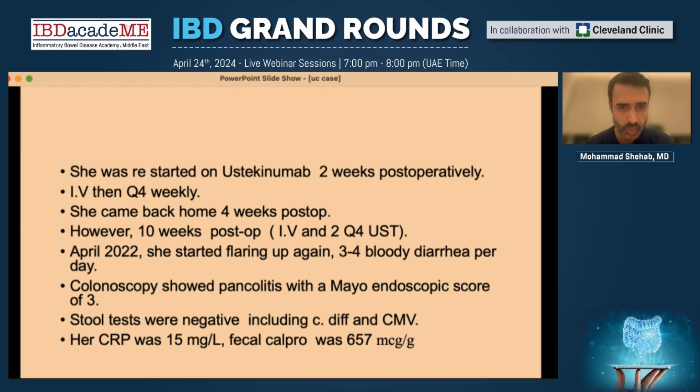In April 2022, she started flaring up again with 3 to 4 bloody diarrheas per day. Colonoscopy showed again pancolitis with a Mayo endoscopic score of 3. Stool workup including C. diff and CMV was negative. Her CRP was 15, fecal calprotectin 657.